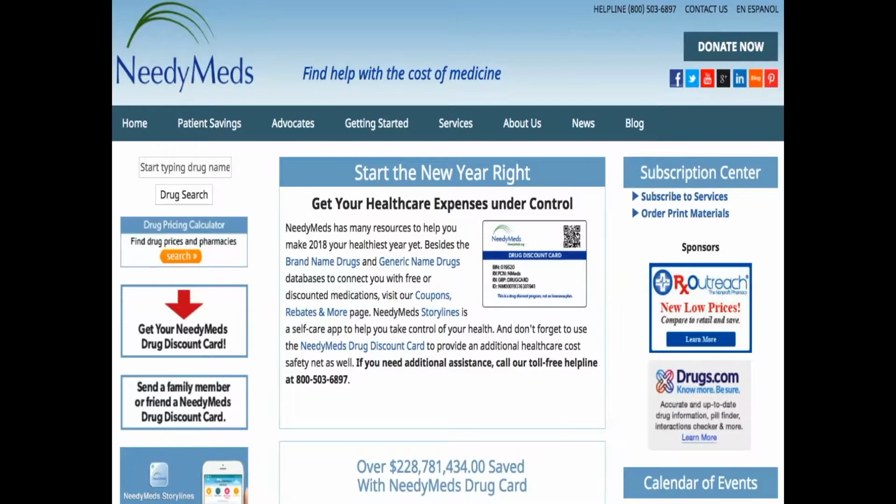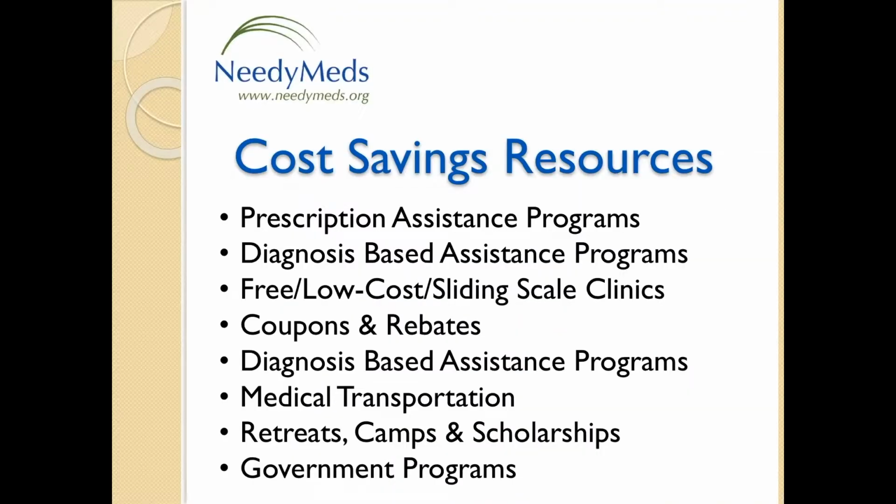To be clear, NeedyMeds is an informational resource. Through our website and our toll-free helpline, we connect patients to programs that provide financial assistance for healthcare expenses, including but certainly not limited to medications. This slide gives you a sampling of some of NeedyMeds' most popular destinations on our website.